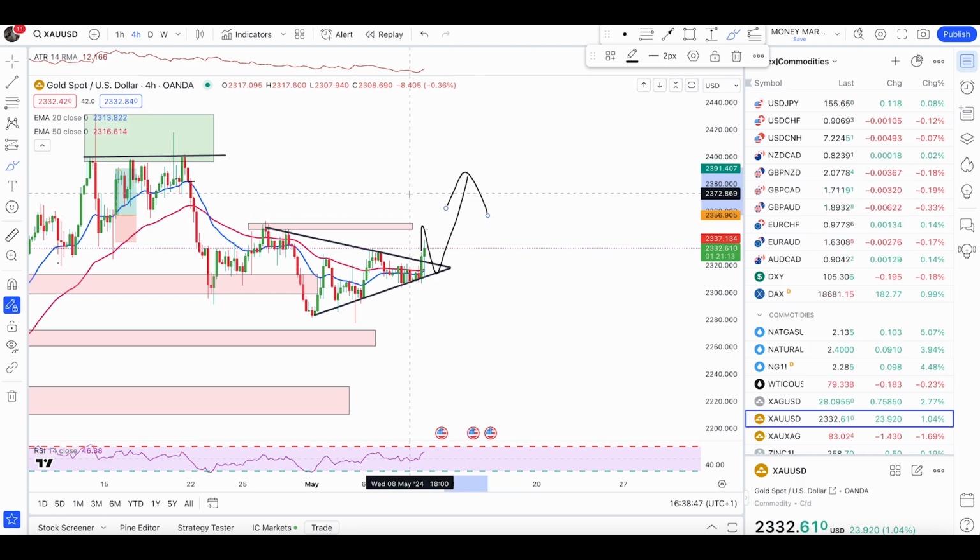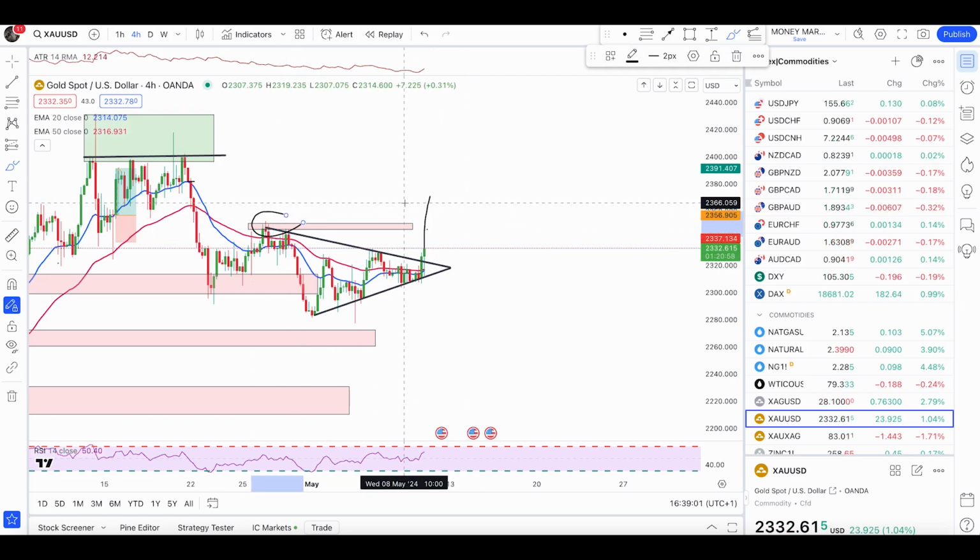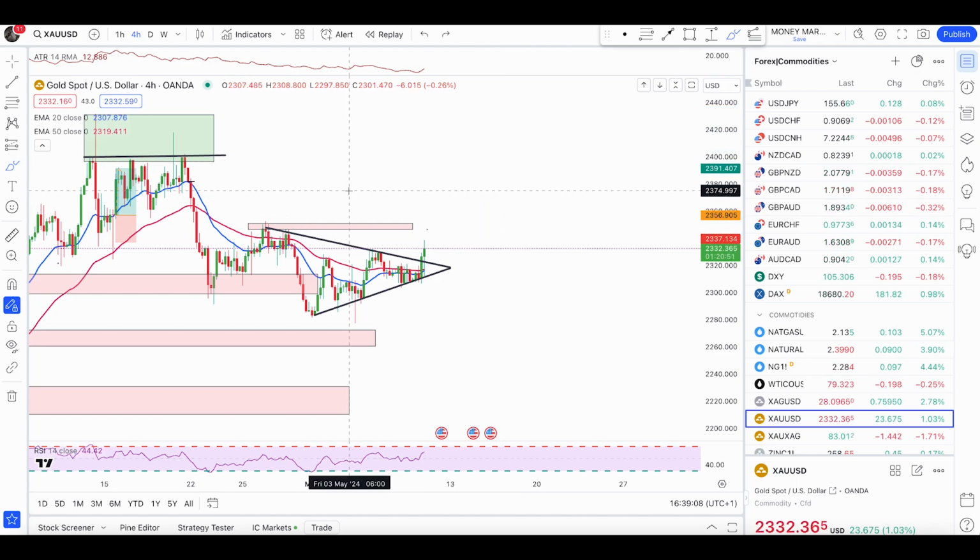Price will likely push up here on gold, looking at this nice break and looking at the price trading above 50 and 20 EMA. Soon we're going to get 20 EMA crossing the 50 moving average. That is also another signal for a buy. So wait for that. Price will likely push up. If broken above this high, we'll start to look for the next pullback entry, bullish, and keep on taking longs. So that's it for commodities, guys.